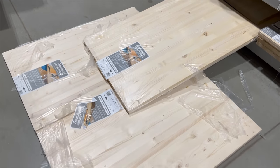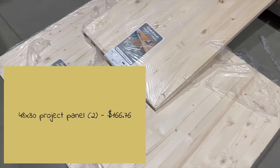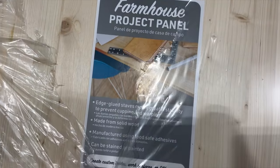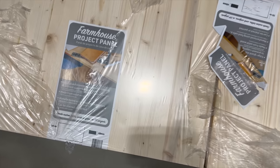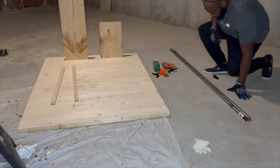So we ended up taking a trip over to Lowe's, and I knew that I wanted the table to be 60 by 48 inches. So we were able to find these project panel boards, and they're a good alternative to make a tabletop. So we found these and they were 30 by 48 inches. So we purchased two, because we knew we wanted to put them together to create the tabletop.